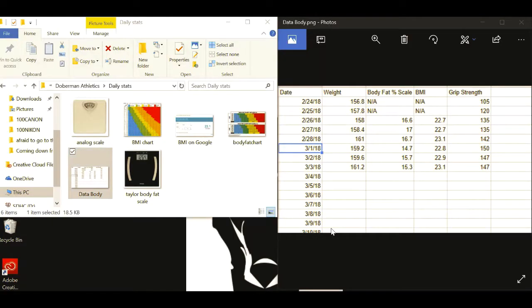All right, guys, so this is the document I use in Google Sheets. Google Sheets is a free program. If you don't know how to use it, there's plenty of YouTube videos on how to, so check those out. Otherwise, there's other ways to keep track of this information. One way that I wish I had thought of before I built this is just using a calendar. Okay, you just get a calendar and write in every day. You put it above the toilet. You put in your body weight, your body fat, your BMI, and your grip strength.